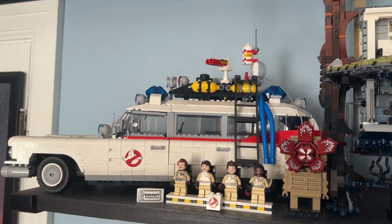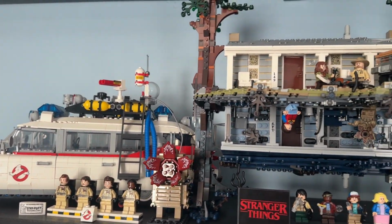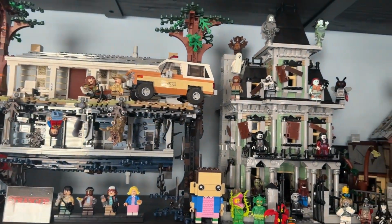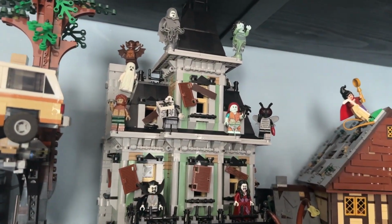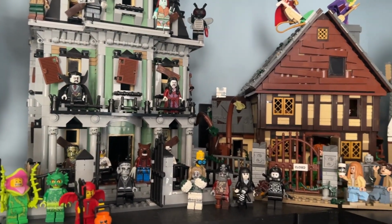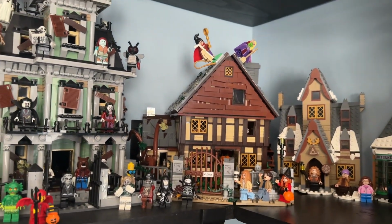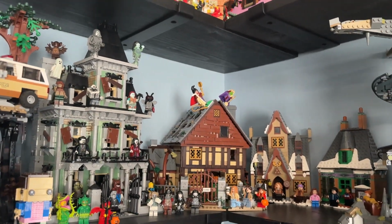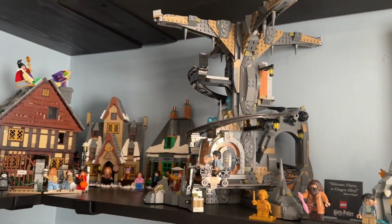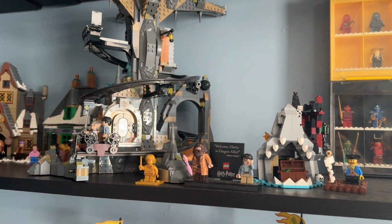And then right above this, we have my Ecto-1 and my Stranger Things upside down display, as well as the Stranger Things BrickHeadz. To the right of this, we have the LEGO Monster Fighters Haunted House, I think it's 2011 or maybe 2012, pretty sure it's 11 though, with some other minifigures posed on it. And then we've also got Hocus Pocus, and I think that makes for a nice display. It transitions us into Harry Potter with Hogsmeade and the bottom half of the Gringotts Bank.